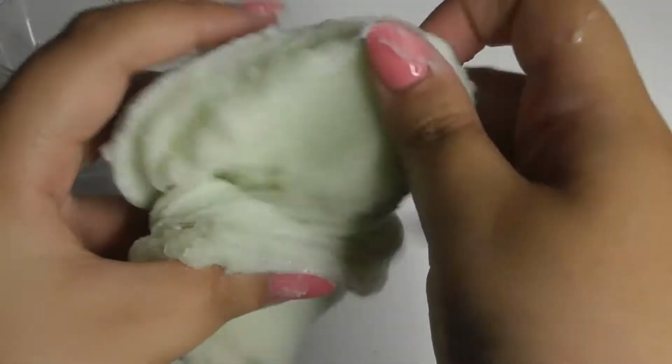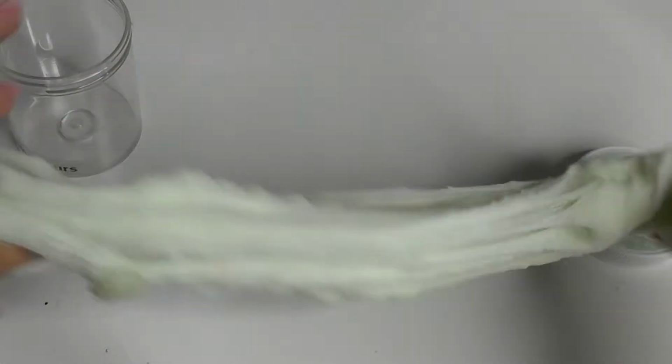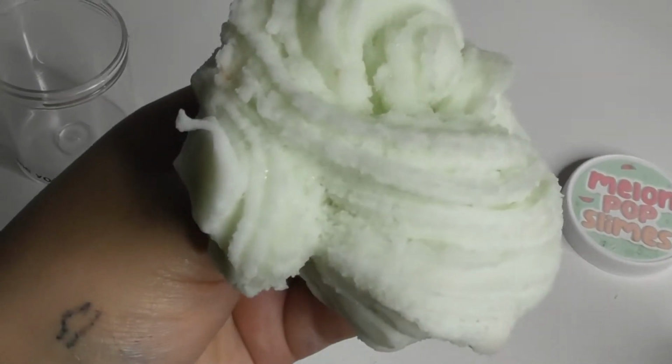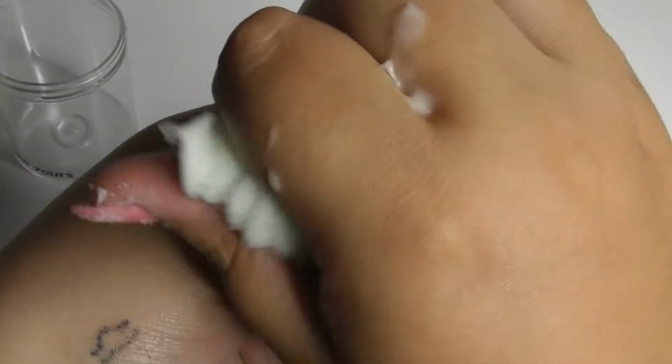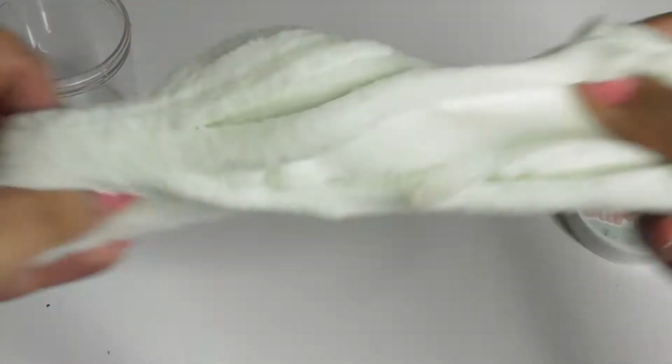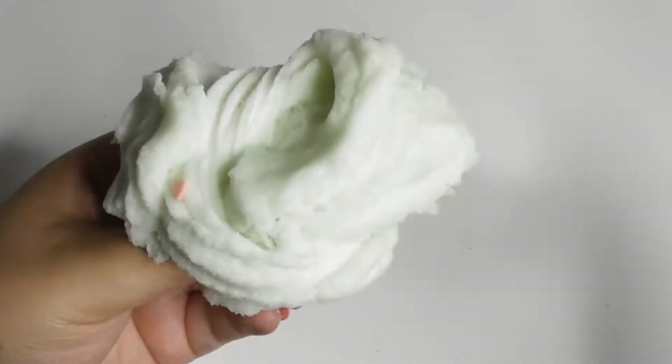I think it had a lime themed smell. It was very nice, but not a true lime smell. And I think it's just because true lime smells are very hard to come by. I also didn't notice at first, but if you look very closely, there's some small heart pieces of confetti, and I thought that was so cute. I just couldn't get over how sizzly and how holdable and nice this slime was. I really, really like it.